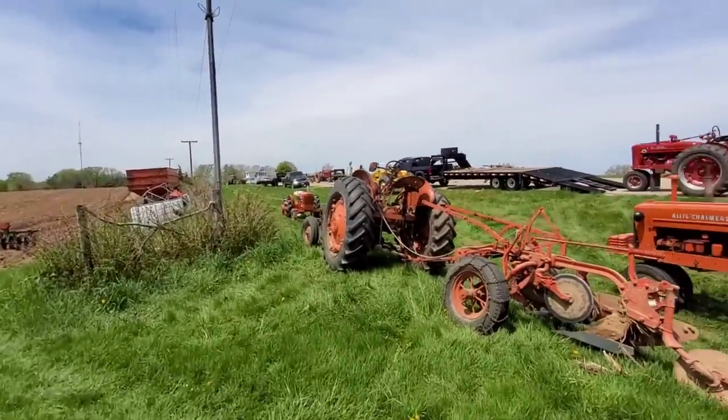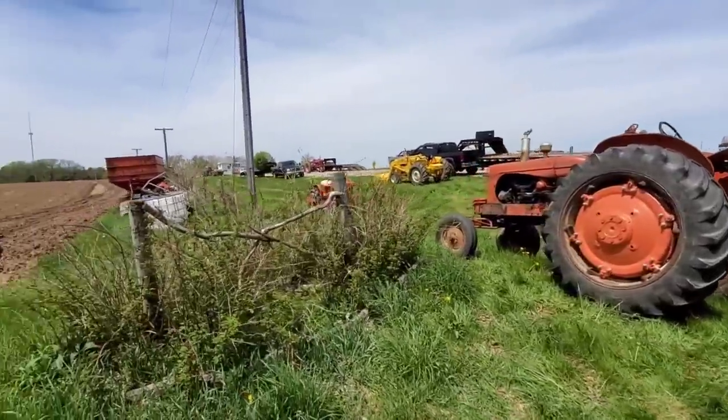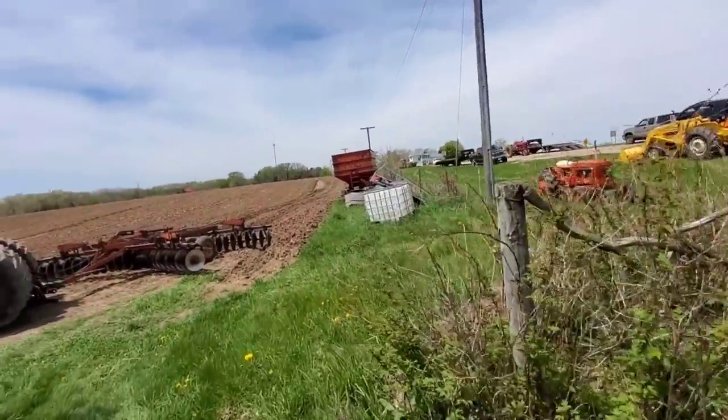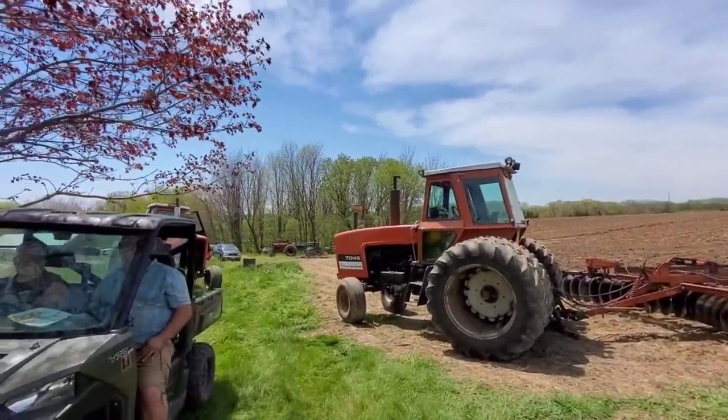Got the Allis party right here, it looks like. Yeah, look right. What do you do? Go there. I'm testing the combine. Oh, is it sitting around the tester? Yep. Couple sitting down there.